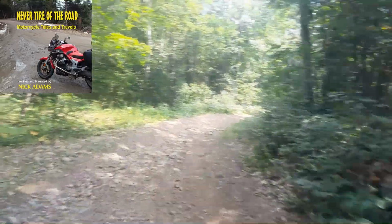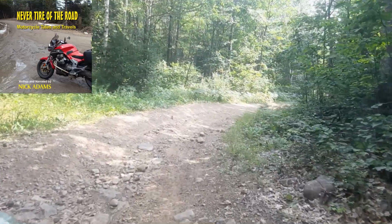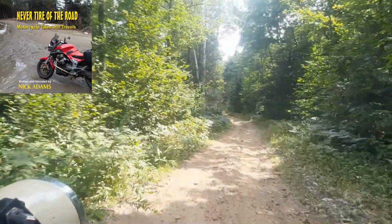Despite the slow speed, running in first and occasionally second gear, I never have to worry about the air-cooled engine overheating. She always seems happy to idle along, and I'm never bothered by heat rising up off the engine.